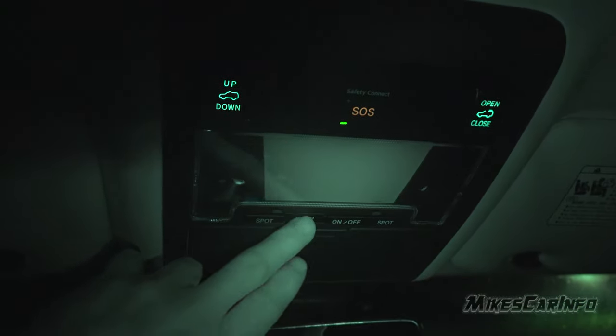You can have the interior lights turn on with the door and stuff as well. But the visor has a mirror and light here. Now, let me turn the night vision off, because it appears, yeah, that's a standard bulb, so that's not LED. So they mix in a couple of standard bulbs here.